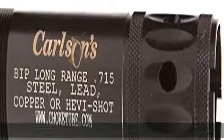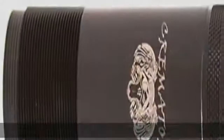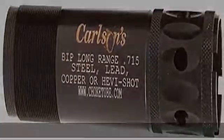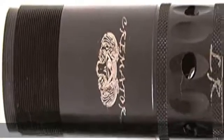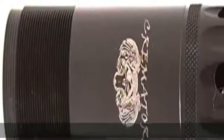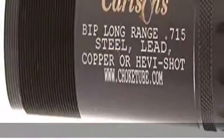Constriction, long range, .715. No size or speed restrictions with steel shot. Optima HP and Remington Pro Bore long range cannot be used with any steel shot larger than number 2. 25% longer parallel section for more dense patterns. Wrenchless installation and quick removal helps with muzzle protection. Machined from heat treated 17-4 stainless steel. Features Triple Shot Technology, TST3 graduated rings in the taper section of the choke tube.